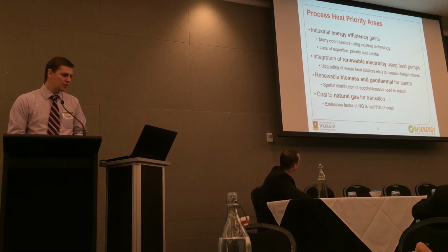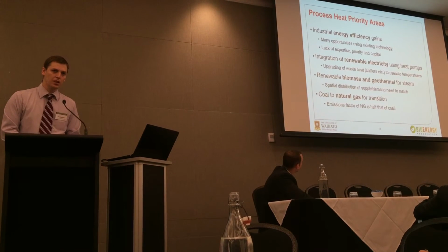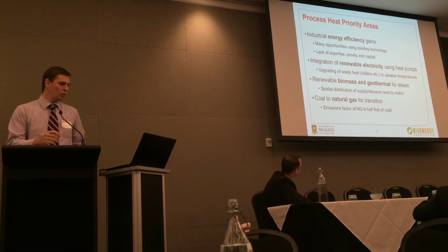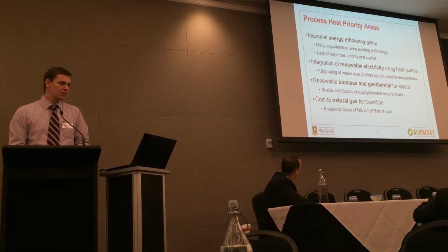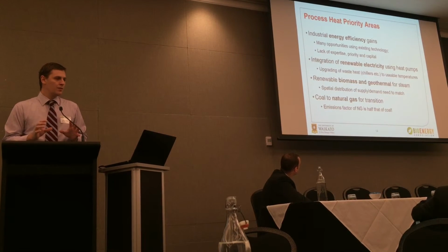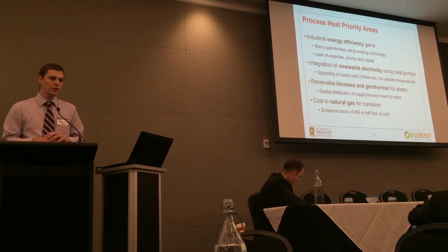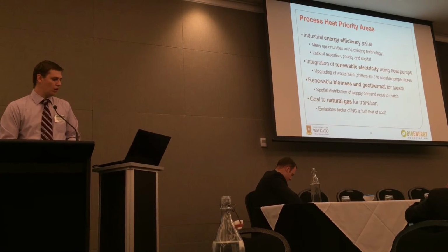There's fantastic opportunities in the meat and the dairy industry for utilising the waste heat from chillers to upgrade that. We saw that actually at the Eco Awards. One of the award winners did just that. Renewable biomass and geothermal, but again, it is a very regional specific, spatially distributed resource that we have to figure out where we can put it and do it economically.